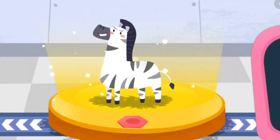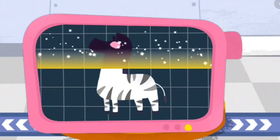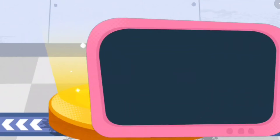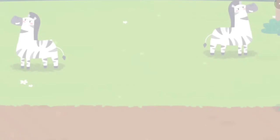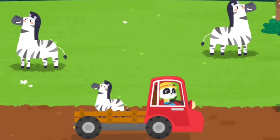Checkup, okay. Great! Then. This zebra is very healthy. Yes, very healthy. Zebra lives in the grassland.